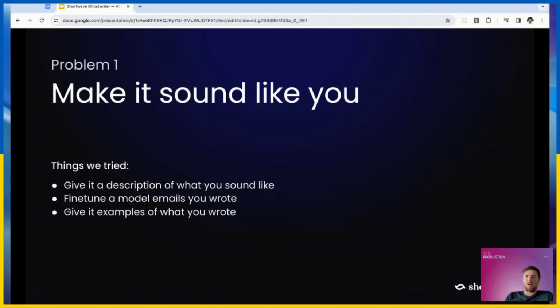If we look at the two problems, there's a bunch of things we tried. The first thing we tried is, what if we just give you a description of what you sound like? This is actually the first version that we launched, and it worked fairly well. We gave a description, basically a psychological analysis of you: what kind of sentence structure do you use? Do you like to use emojis? What kind of sign off and salutations do you use? Are you heavy on technical terms, etc.? And that worked fairly well.